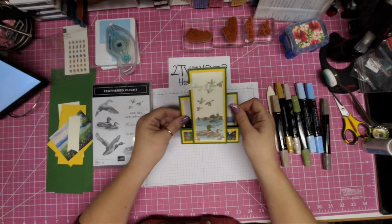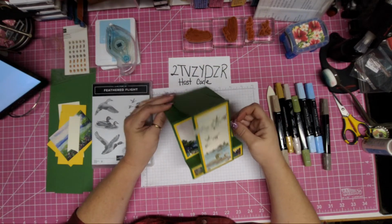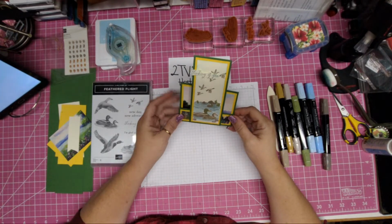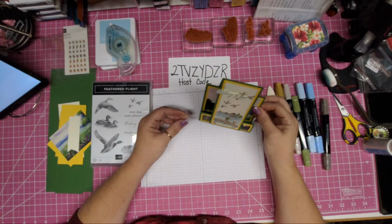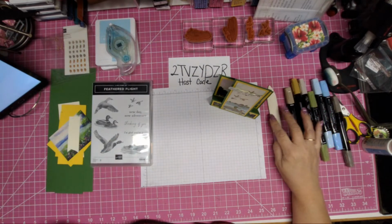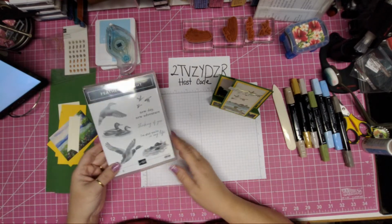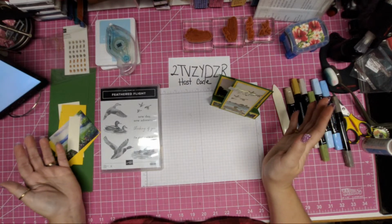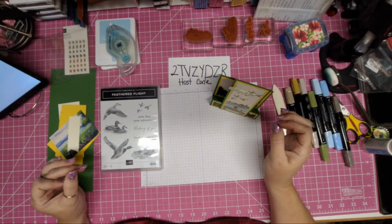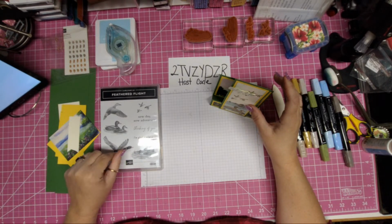Yes, this is the fun fold kind of fun card we're gonna make today. I'm loving these feathered ducks. I just absolutely love this set. I'm excited to share it again with you. I totally forgot to share the details on the card from last Monday.